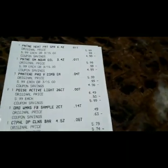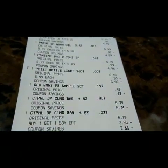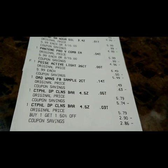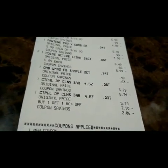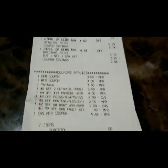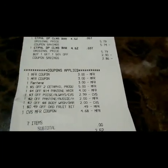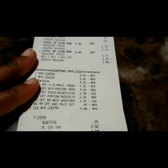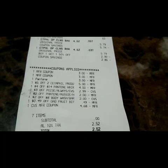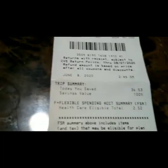Next transaction, you guys, I picked up more of the Pantene, Poise active liners, the Women's One A Day, which was free, and I picked up 2 of the Cetaphil Deep Cleansing Bars. These are all the coupons, CRTs, and extra bucks that I used. For those 7 items, my subtotal came out to be 0. My tax was $2.52, so I paid a total of $2.52.